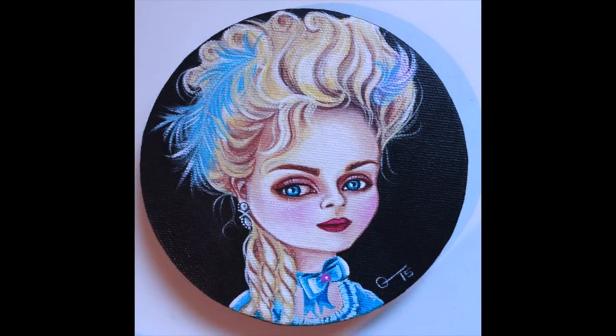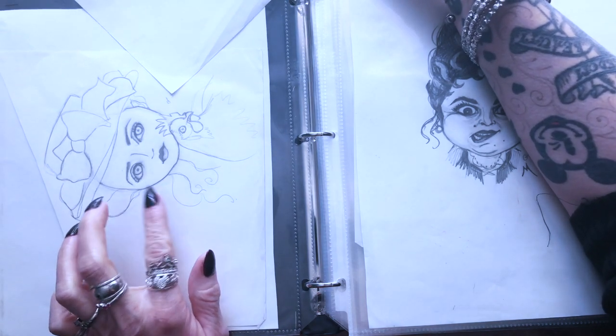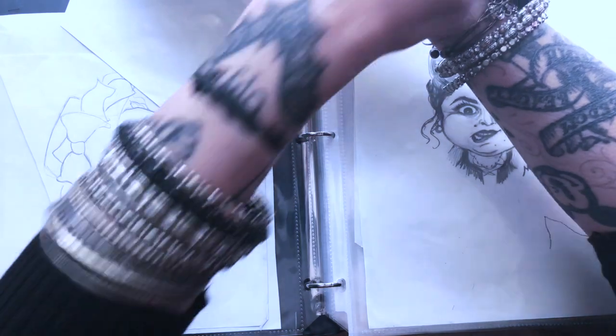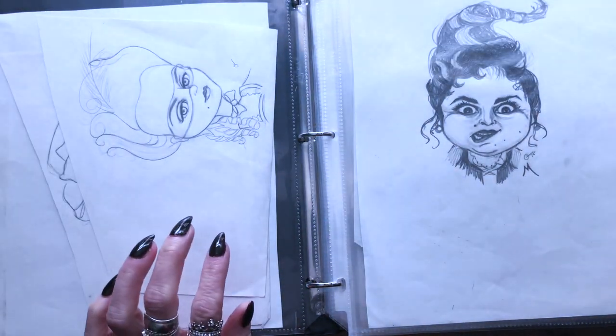And then, what's her face? Oh, look, the chickens are out. Why is her name escaping me right now? I don't know.